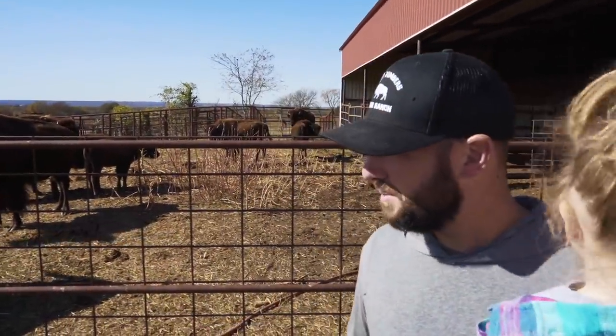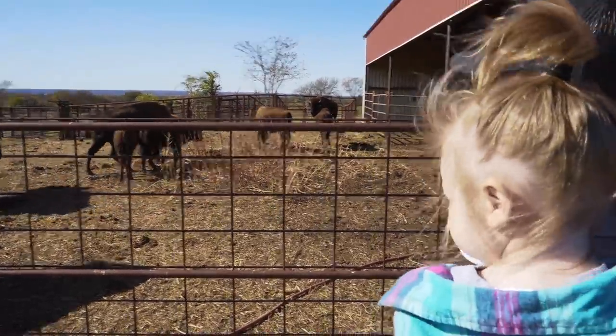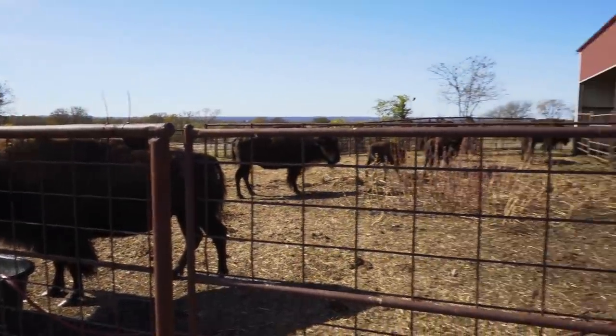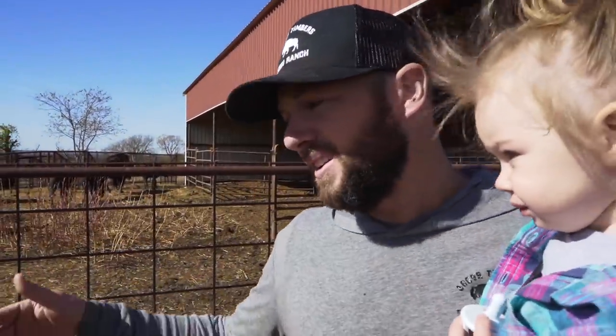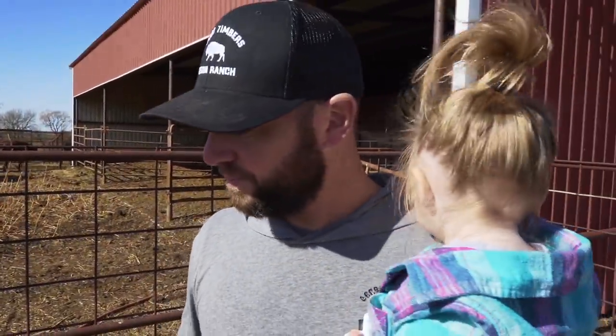so we didn't need him, but we sold him, and so now we've got 4 cows left, and then we've got 4 calves. So the next thing that we'll do is we'll separate our calves and start the weaning process with them, and then we're bringing somebody else over.